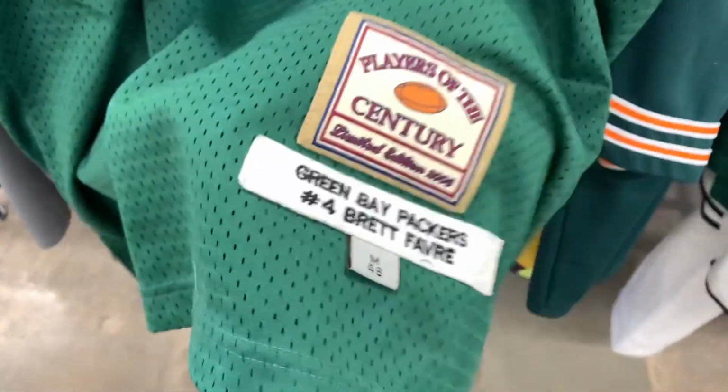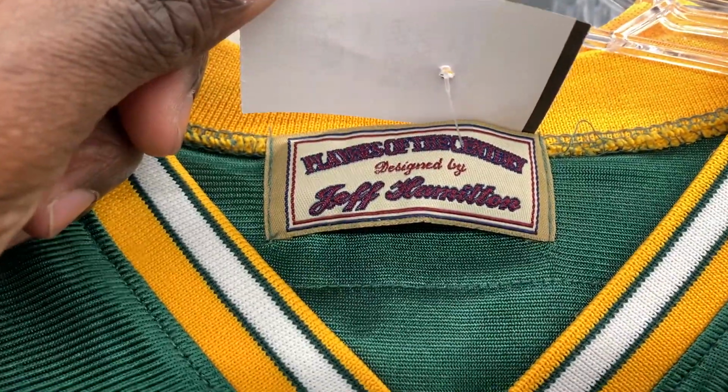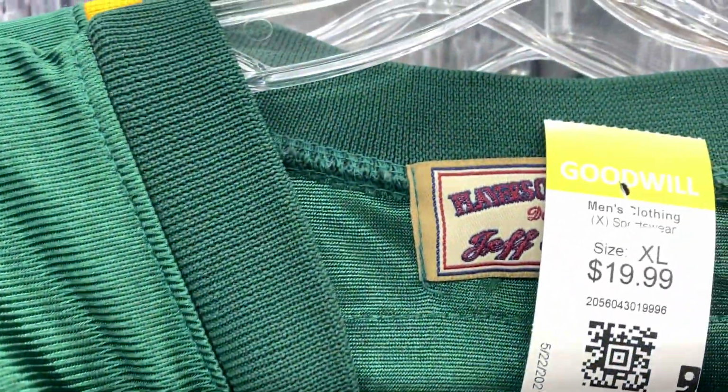So you kind of just got to spot out some of the finer details, especially with something like this. As you guys can see, the size was kind of crooked. It wasn't centered. Even this tag, the green stitching was crooked as well. Same thing with all of these other jerseys. They're all pretty much the same kind of terrible quality of fakes.